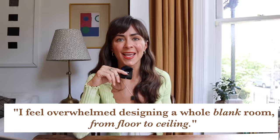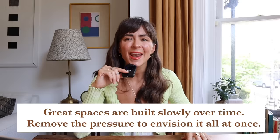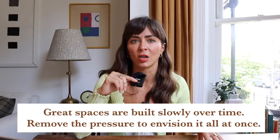Busy people. This is something I hear from people all the time, and I feel it myself at times: I don't have the time to sit down and design this whole room, floor to ceiling. To that I would say, don't worry about designing a room all at once. That's not how most good spaces are designed. That's a pretty rare way to design a space. Most amazing spaces are built over time, and that's how most of us curate our homes. So don't get stressed out about having to figure it all out now.